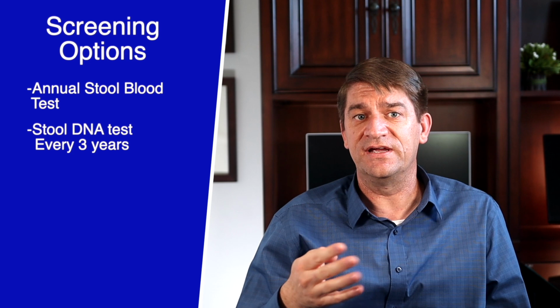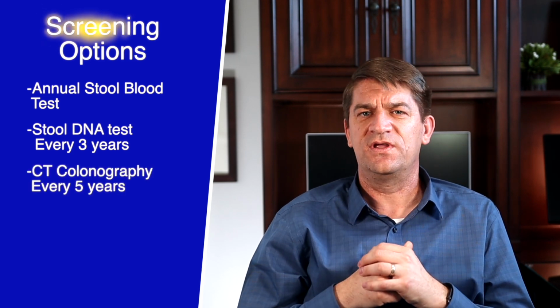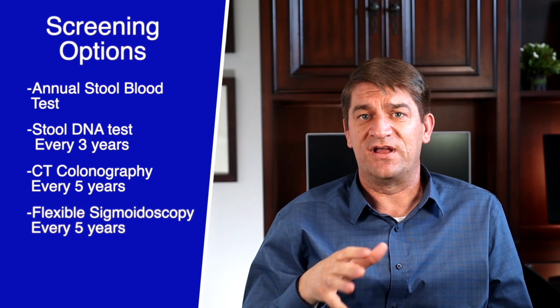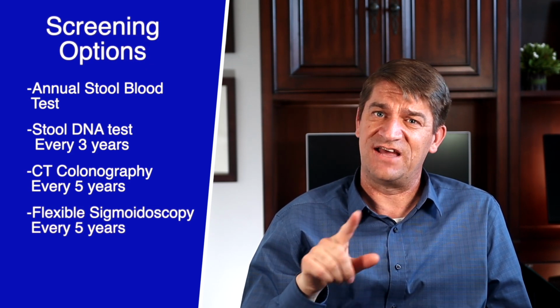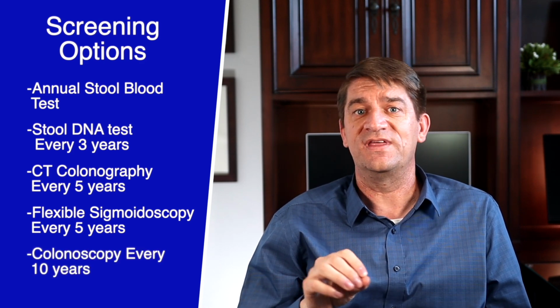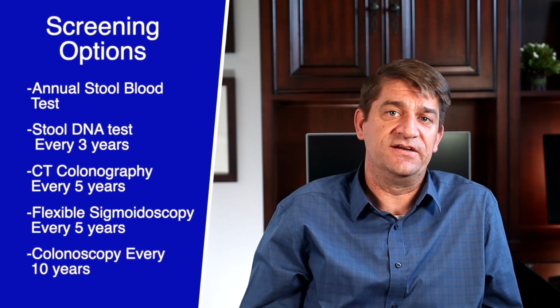Now, screening can include testing your stool for blood every year, doing a DNA test of your stool every 3 years, something called a CT colonography that you can do every 5 years, doing a flexible sigmoidoscopy where they examine the last half of your colon every 5 years, or getting a colonoscopy where they examine the entire colon every 10 years.